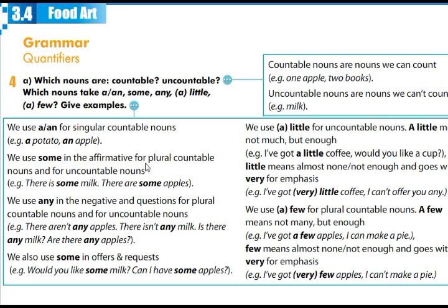We use some in affirmative sentences for plural countable nouns and uncountable nouns. إذا نستخدم some مع الأسماء التي تحسب والأسماء التي لا تحسب. ولكن تذكروا أننا نستخدمها فقط في affirmative form. So we use some in affirmative for plural countable nouns and for uncountable nouns.